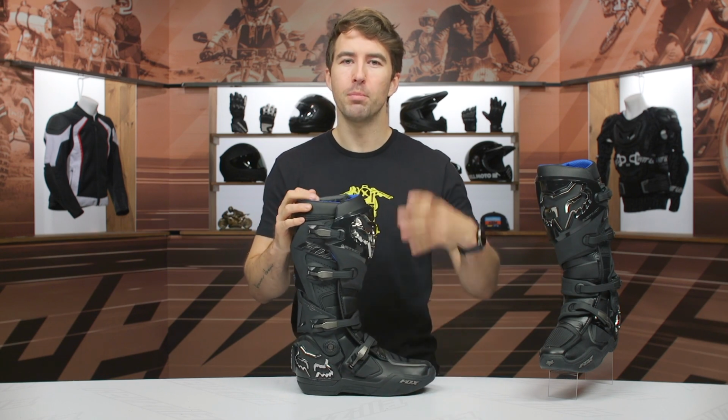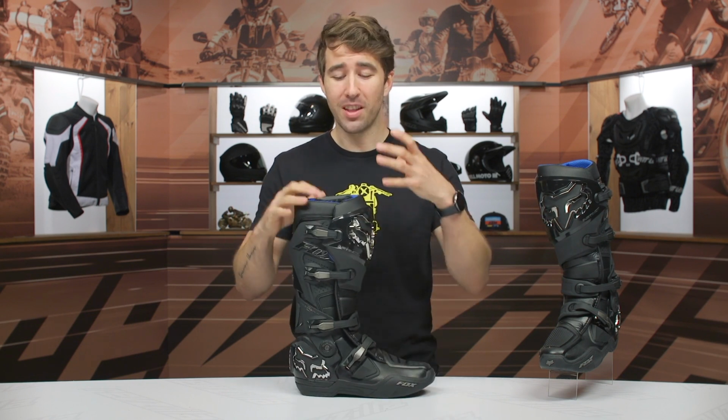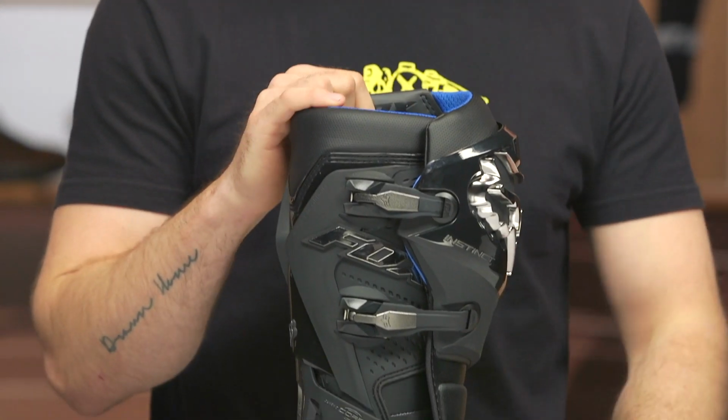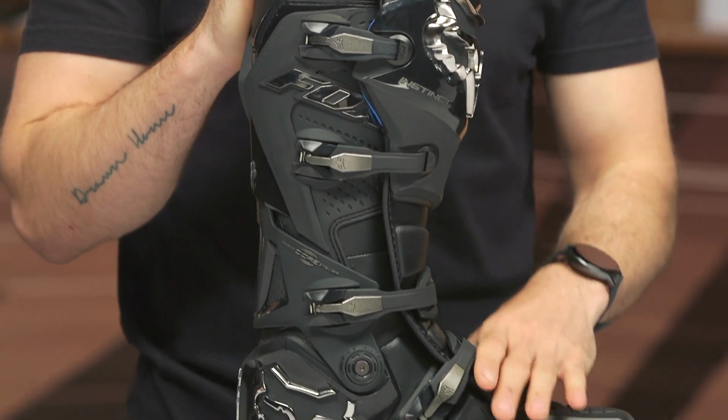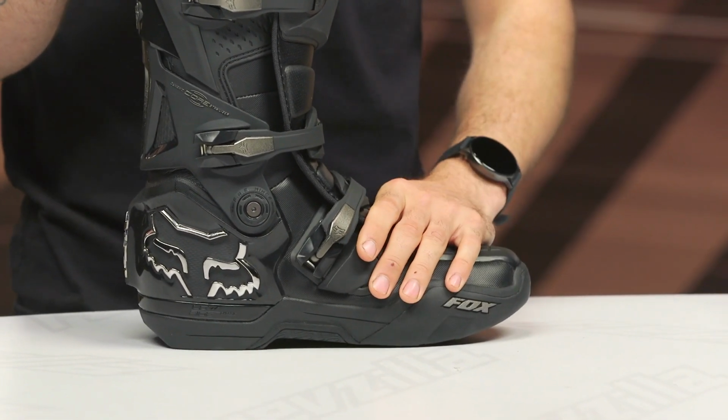You've got that flexibility, but you've got the protection you want incorporated here with lots of adjustability, and they feel very, very comfortable. But again, if you have those high arches, just something to keep in mind right there around the toe area. That is going to feel nice and snug in that particular area.